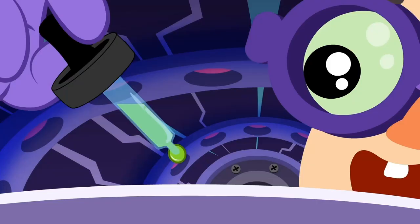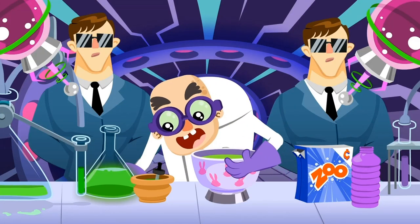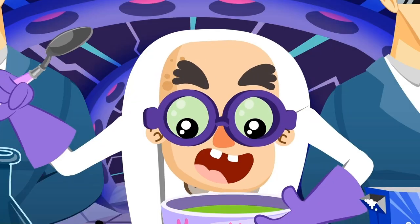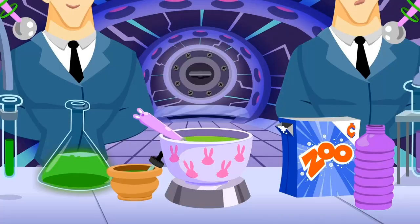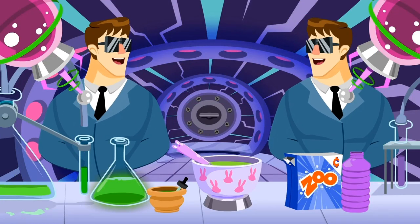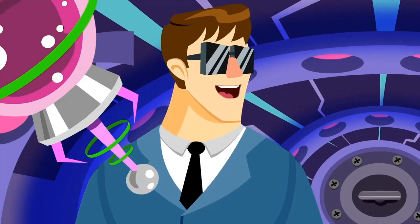Dr. Spooky is making slime. Yuck! His mixture looks like a giant booger. Oops, it seems like he's forgetting something. What's up with the minions? They want to add detergent to the mix.